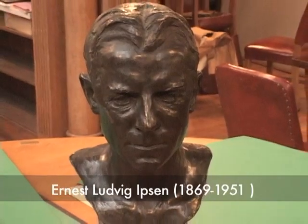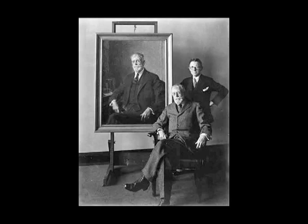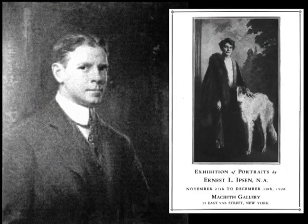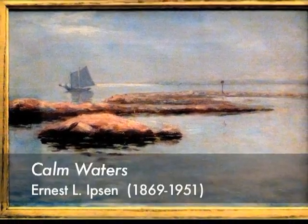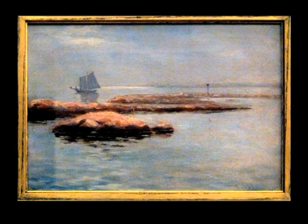Ernest L. Ibsen was also born in Malden. He was very well known as a portrait painter, a contemporary of Sargent and often compared to Sargent. He was born in Malden of Danish parentage and studied here, but also studied in Copenhagen for a while, and was quite well known in the late 19th century. He was also part of the large artistic community which existed in Malden, late 19th, early 20th century. So he's another one of our famous painters. We had quite a few.